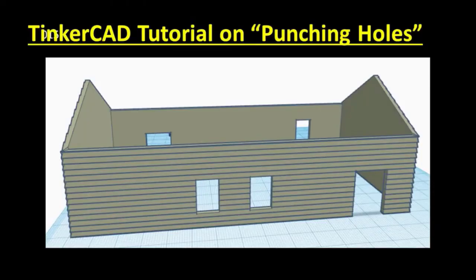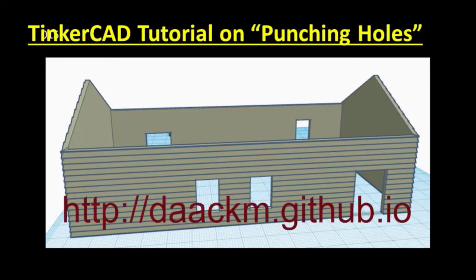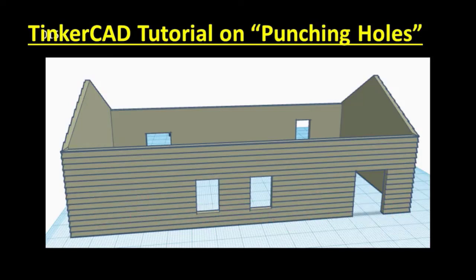At the Gateway 2022 NMRA conference, I presented a quickie tutorial on how the free Tinkercad software could be used to punch holes in walls of a basic building to make spaces for windows and doors. And this tutorial is now available independently on my website at http://dackm.github.io. Learning how to punch holes and align objects are 2 of the 9 major things to learn with any CAD package. So spend 6 minutes with this tutorial and learn the basics of computer-aided design.